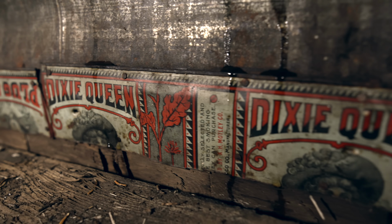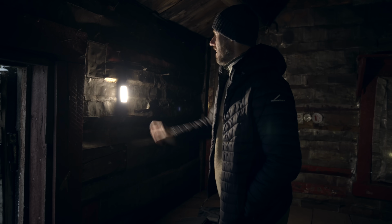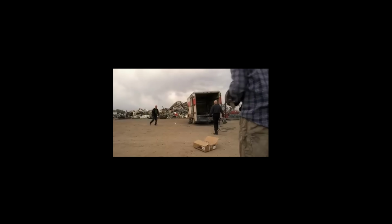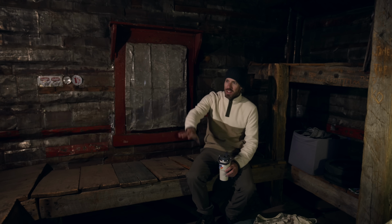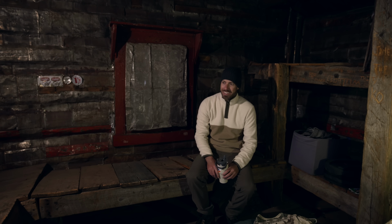Because the walls are all covered in this metal tin stuff, I can just stick my flashlight anywhere and it just sticks to it because it's magnetic. Magnets! Oh! I'm sitting here staring out the door, watching the snow fall. It's kind of making me nervous.